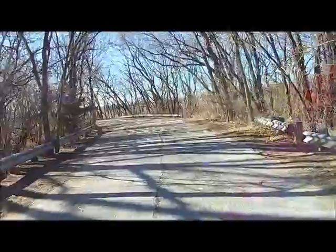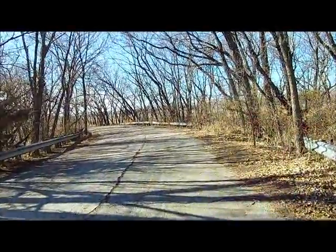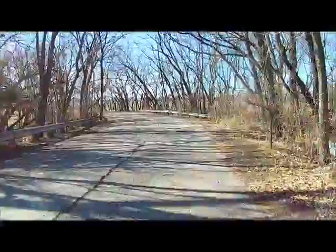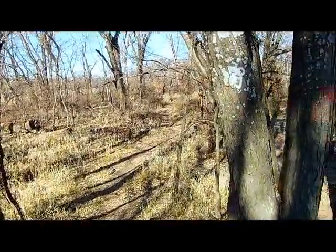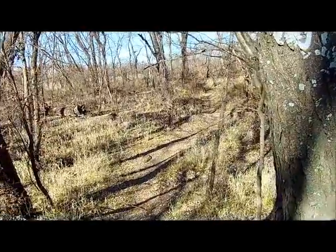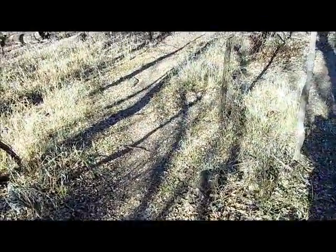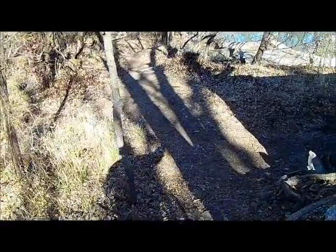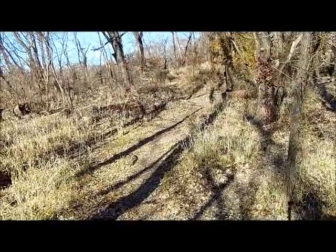Now see, this is the way we came in. We were actually parked just right on down that road a little ways, and that was the wrong entrance, the wrong end. So, you know what, there does appear to be a trail down here. I kind of got to be careful. Don't mean to be pointing my camera downward, but I'm just trying to navigate this to get down here.